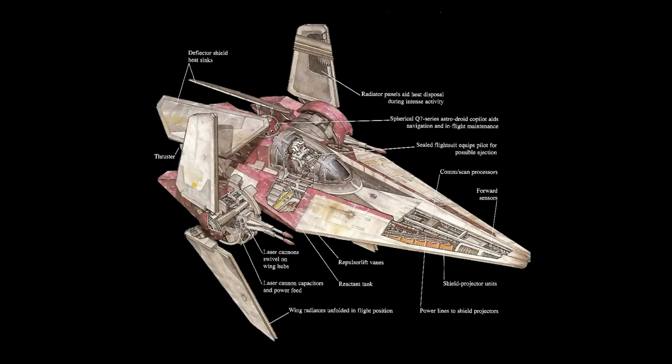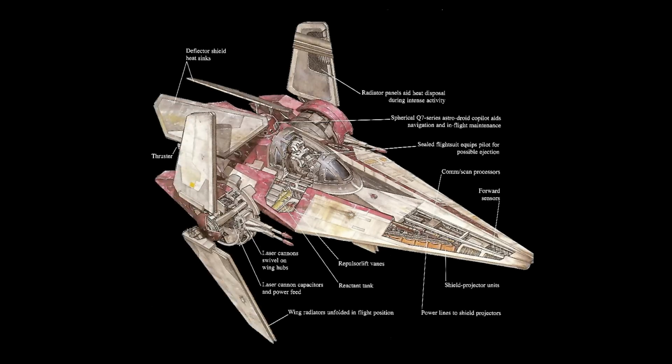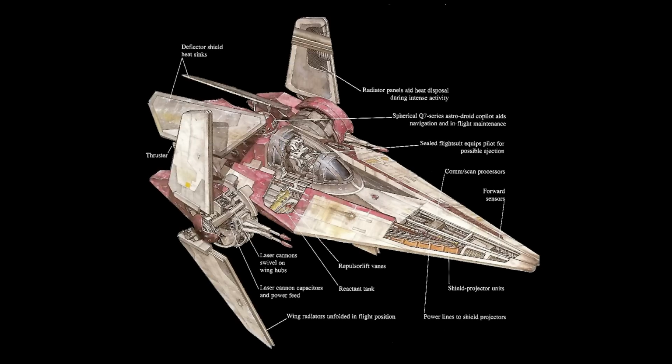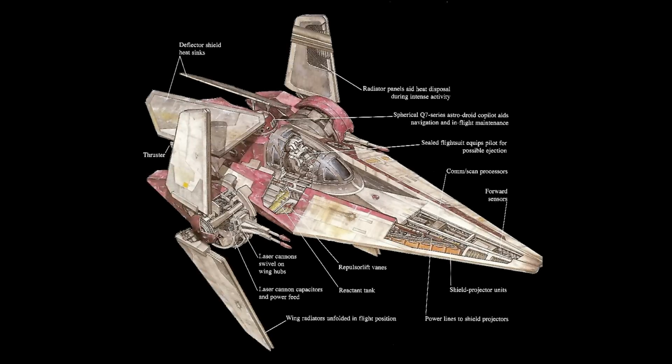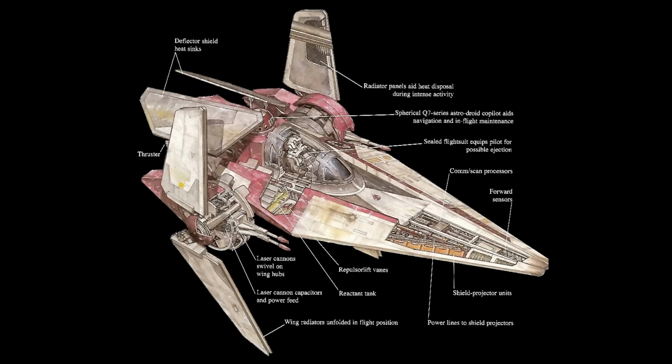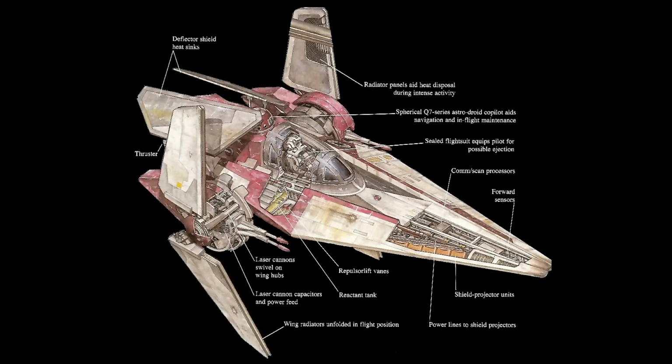As we hinted at, the V-Wing was a favored ship of the Galactic Republic and later the Galactic Empire, but as Legends tells us, they eventually fell into other hands. The Rebel Alliance used them during the Galactic Civil War, and for the purposes of our video, the Mandalorians were seen using them during the Battle of Yavin, and have been known to use them on occasion.